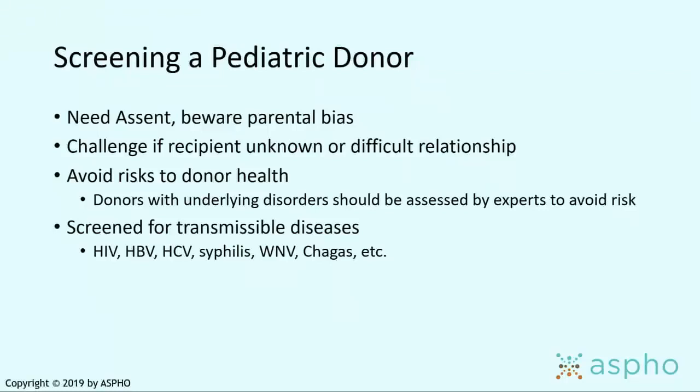The most important thing, though, to keep in mind about pediatric donors is this. The donor's health is preeminent and most important. The donor is innocent and the donor is healthy, and they're doing a voluntary donation, and therefore we cannot put them at excessive risk.